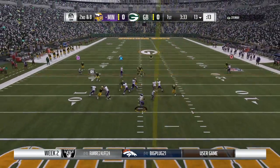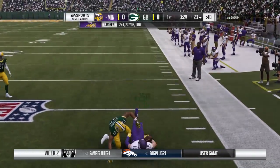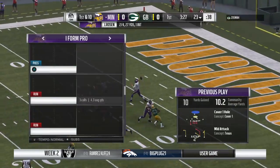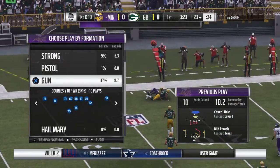Now Rosen to throw on 2nd down. Open here, Adam Thielen. Part of the reason they're here, no doubt, was his big performance in the NFC title game, and that's his first catch of the Super Bowl.